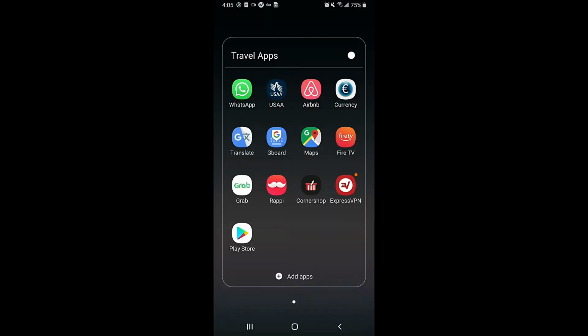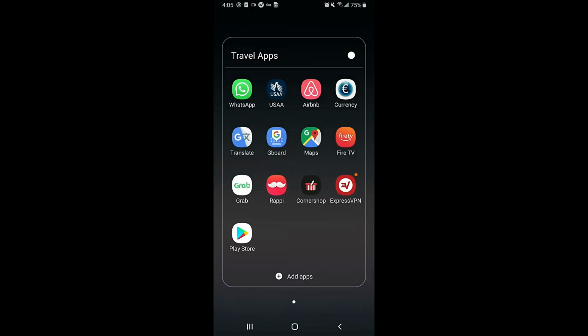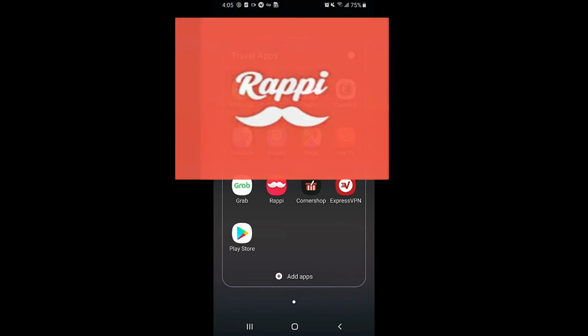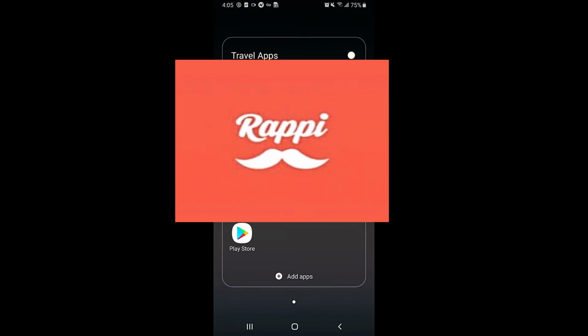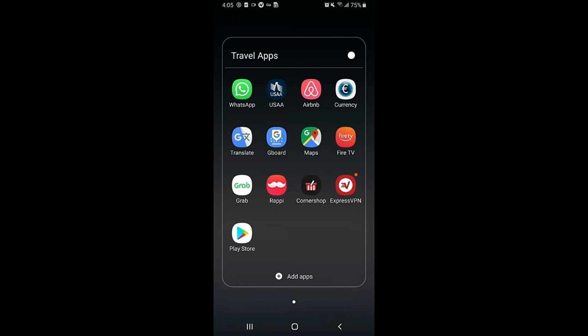Before I get off of Grab, there's different apps for different countries. If you've noticed, I have Rappi here, and that is for South America. So you may need it if you're going in that area. There's other apps for different countries. So just make sure that you find the app that works for that country. It could be Grab, it could be Rappi, it could be Uber, whatever one works. I also have Corner Shop, and that's for our next destination as well.